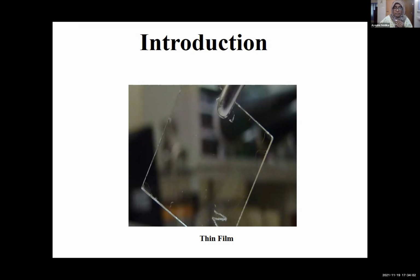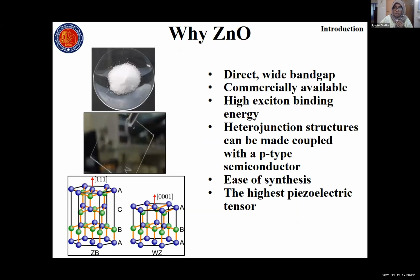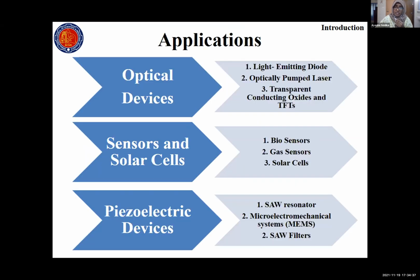So first, a thin film is a layer of material that can range from fractions of a nanometer to several micrometers in thickness, and we have chosen zinc oxide semiconductor here just because zinc oxide is a widely studied semiconducting material, and it is still being studied because of its versatile properties. It has a direct wide band gap of about 3.7 electron volts, it is commercially available, it has high exciton binding energy, and it is very easy to synthesize. It also has a variety of applications in optical devices, sensors, solar cells, and piezoelectric devices.